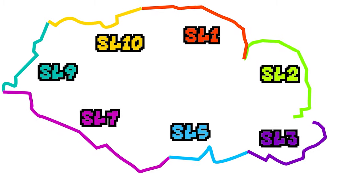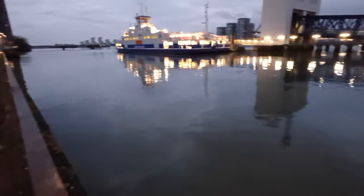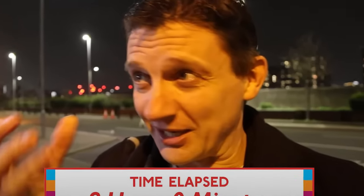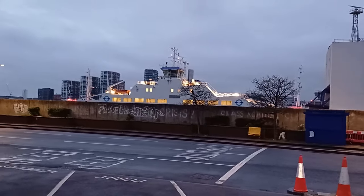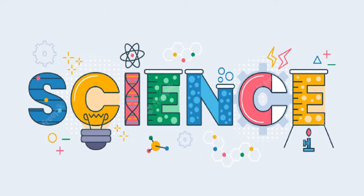Although technically, sort of, you could do a full lap of the whole super loop, but the River Thames is too cold and dirty to swim in at the time being. It took Geoff Marshall a full 9 hours to go around the whole super loop. But he started around Thamesmead and he ended it right here. He went clockwise. But today, I'm gonna go anti-clockwise to see if it's faster. And this is only for science.